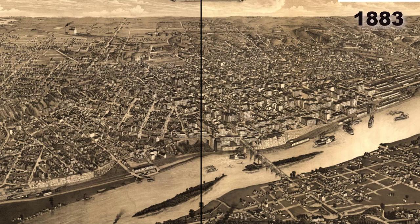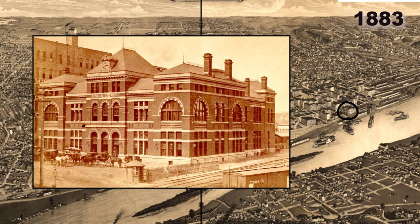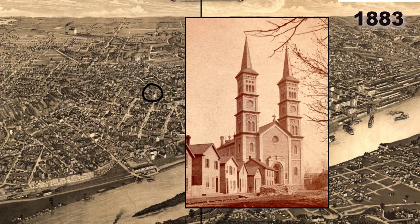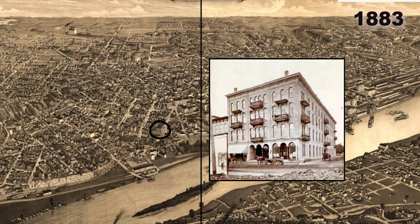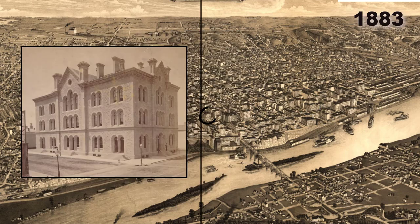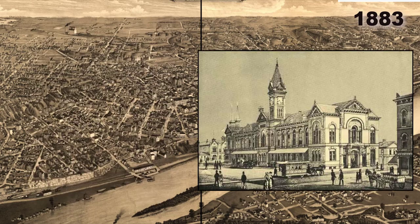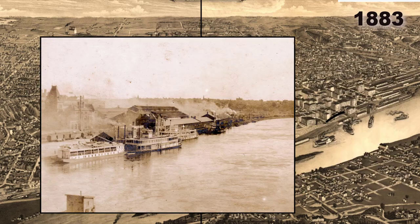In the lithograph, several buildings stand out, including the Second State Capitol Building, the Union Depot, the Church of the Assumption, the Metropolitan Hotel, the Merchants Hotel, the St. Paul Custom House, the Ramsey County Courthouse, the Market House, and the St. Paul Levee.